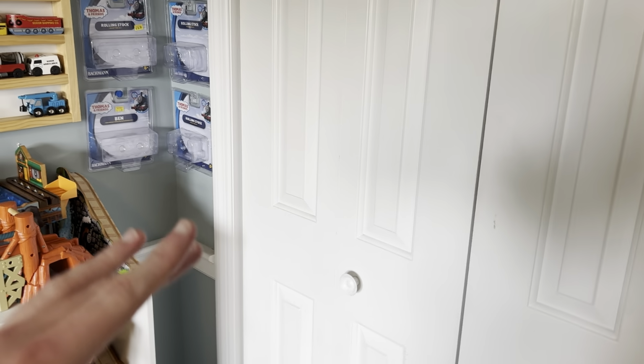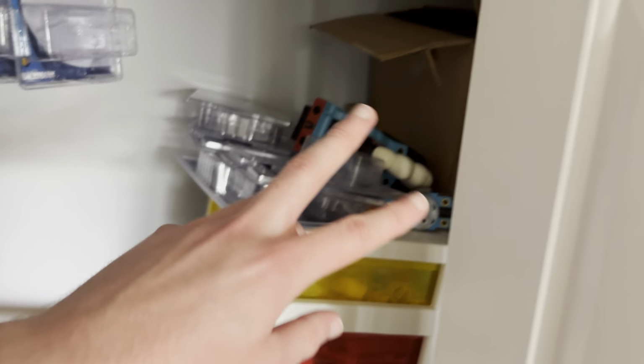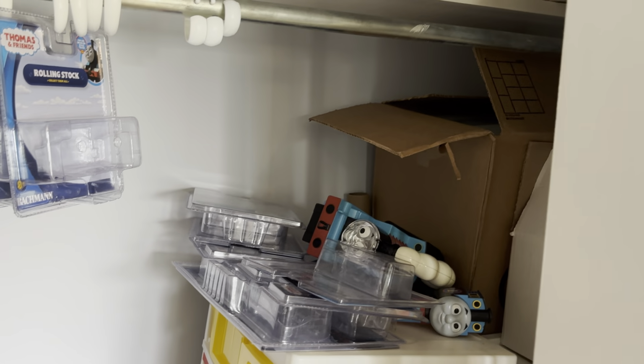One of my thoughts was I might take these closet doors off and put some shelves in the closet. I guess I can show you in here. It's pretty small, but you know, this is pretty much the only box of Thomas stuff. It's just extra track. It's maybe a third filled. Everything else in here is pretty much just Legos, besides some of the random Thomas stuff that I have in here.